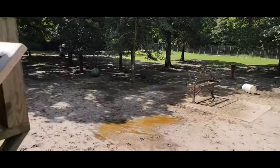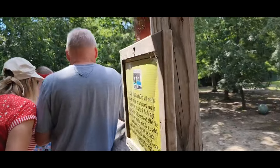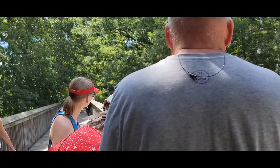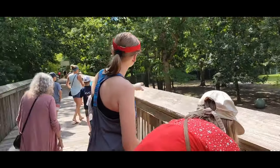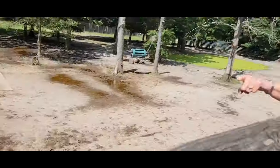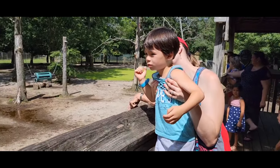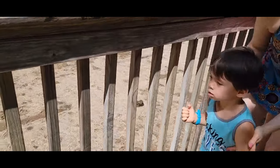We're gonna keep going the right direction, okay? Over that way. Over there. See? Oh, you have to get out of the way. What is that? He's coming over to us. Bison. He's walking up. That's a bison.